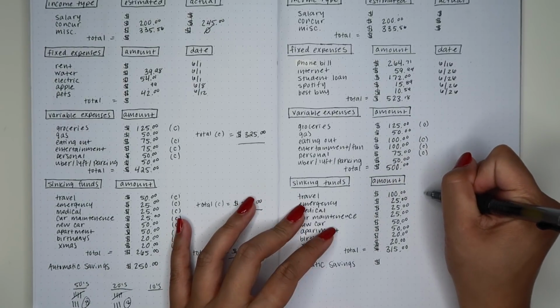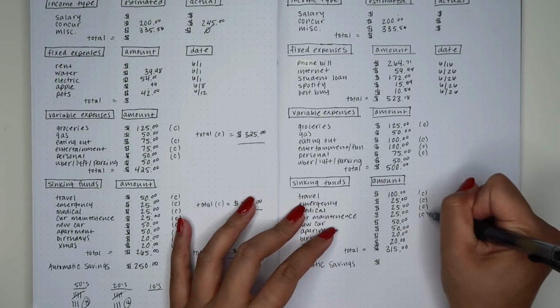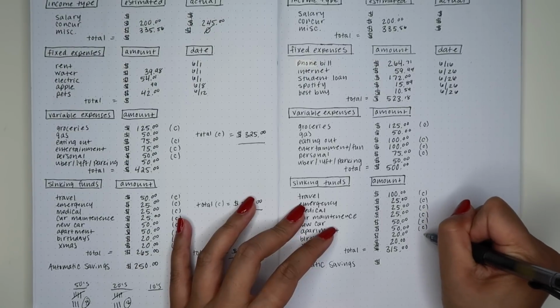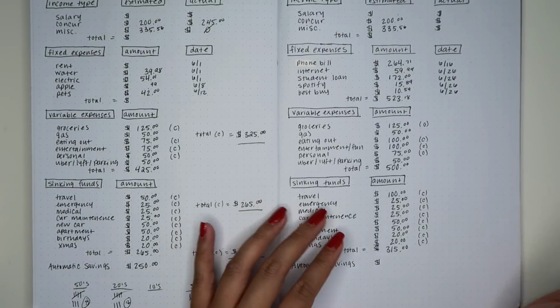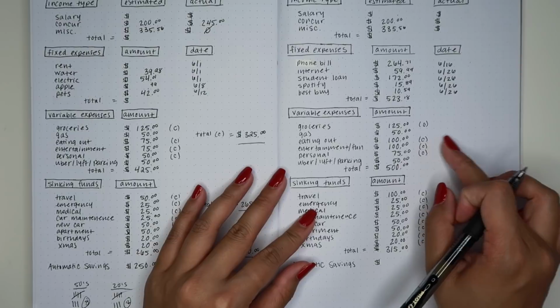So I have a cash envelope for every single sinking fund. So I'm just going to put a C next to every single one. And this will show you guys I have an envelope for each one there. Now what I'm going to do is total up the amount of cash I need in each category.